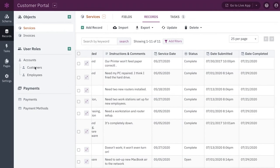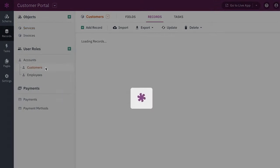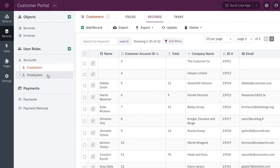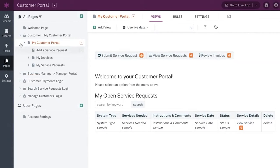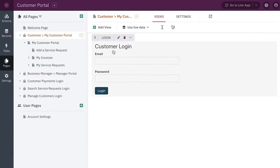One of Knack's standout features is its ability to supercharge data management. With lightning-fast searches and adaptable filters, and the power of a relational database, Knack seamlessly handles data connections behind the scenes, allowing users to link related data effortlessly. For instance, it's possible to link an employee record to their respective company.